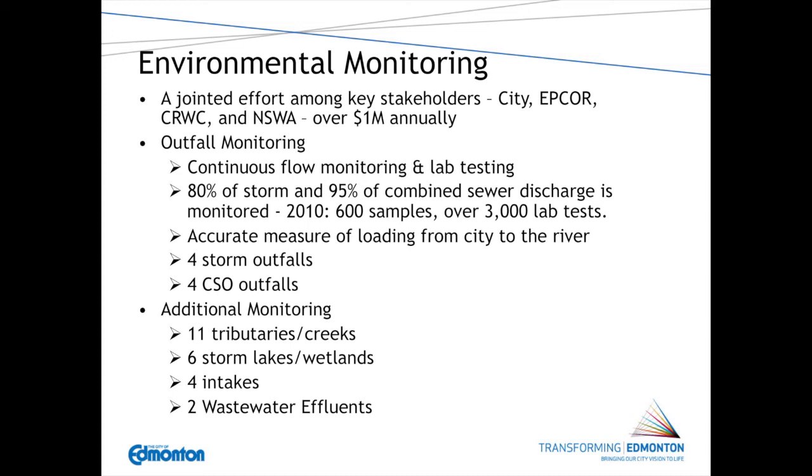There are 3 CSO sites that contribute about 80% of the CSO to the river. Those are the Red Creek CSO site, the Highland CSO site, and the Hardesty CSO site. The 4th one looks like Mill Creek. We have 3 CSO sites in the Mill Creek area. For additional monitoring, we are doing 11 tributaries and creeks, 6 storm lakes and wetlands, 4 intakes, and 2 wastewater effluents, which are the Alberta Capital Region wastewater treatment plant and the Goldbar wastewater treatment plant.